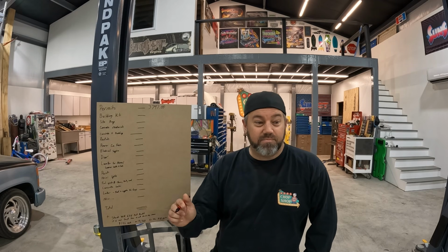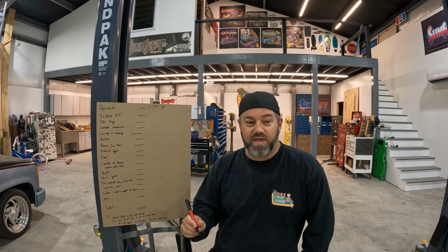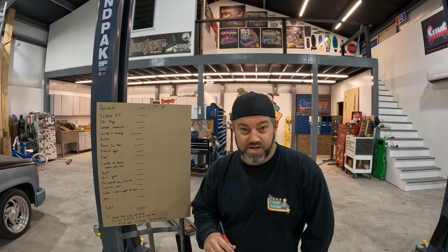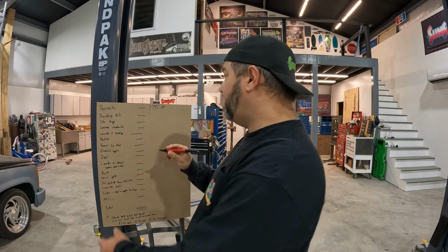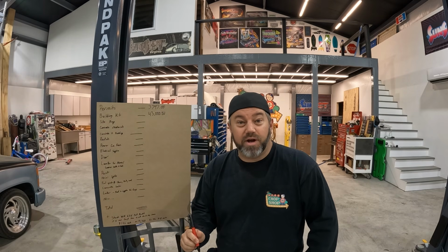So anyway, that total kit was $43,000 delivered to my street, well, not to my door. And then I had to rent a telehandler to unload the truck. We'll get into that later. $43,000. Next we have site prep.